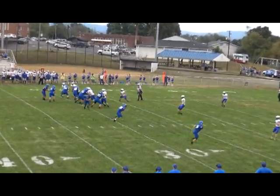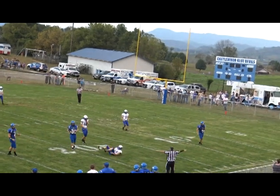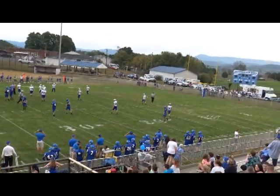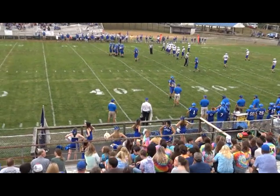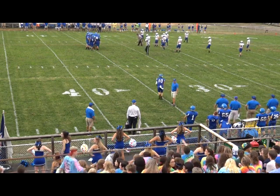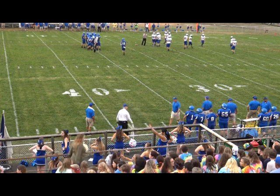All right, second and long for Castlewood. Dudley throws out here in the flat. Boys, it's nearly intercepted. Had a receiver out there, but he got upfield and Dudley threw the ball toward the sideline. And very fortunate that wasn't picked off. But anyway, it'll be third and about 20 now for Castlewood.